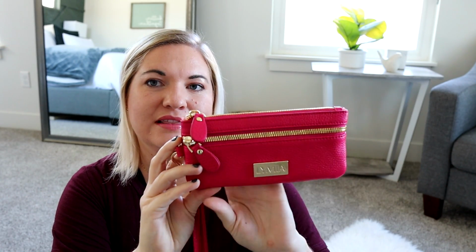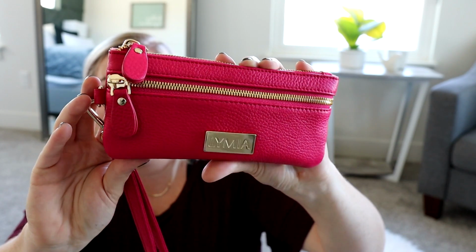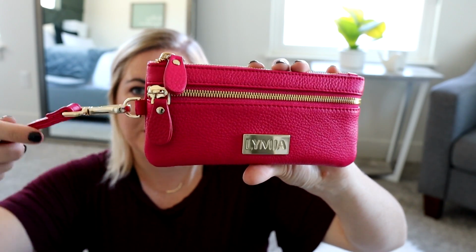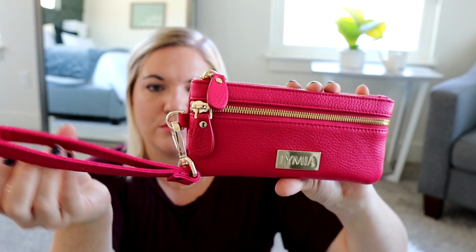The next wallet is my Limeo wallet. I love this thing. It's so pretty. It's in the Boss Up color, which is like a hot pink. And this is kind of the same idea as the Mara phone sling from DAGNE Dover. You don't have a long strap, but you do have a wristlet strap, so I can attach this to my wrist and run in for quick errands. The way that this is set up, I really, really like how she did this.